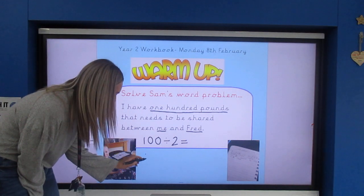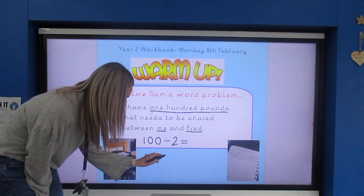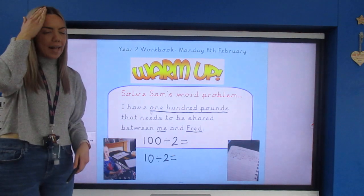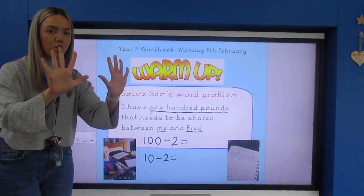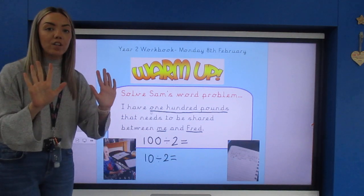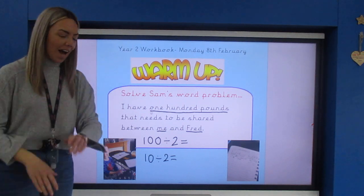So, if we do 10 divided by 2, and remember, we know this off the top of our head, don't we? Because we have 10 and we're going to share it into 2 equally. So we're finding, remember, half, because when we divide by 2, we find half. So half of 10 is 5. Brilliant.